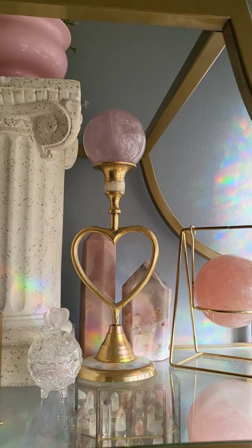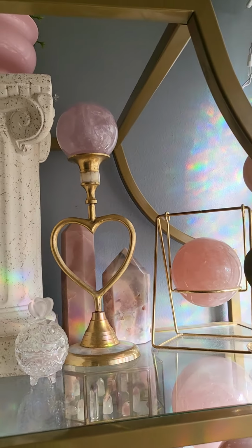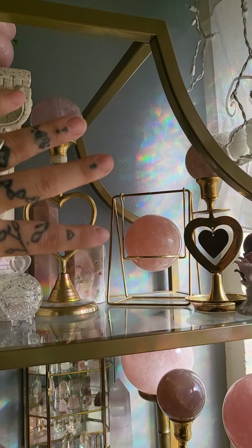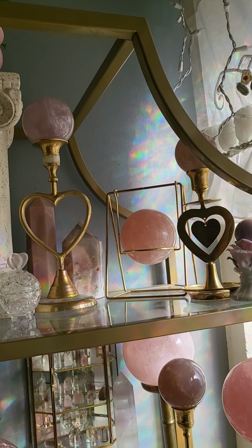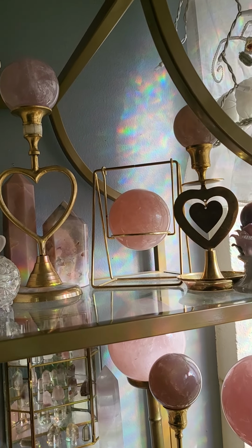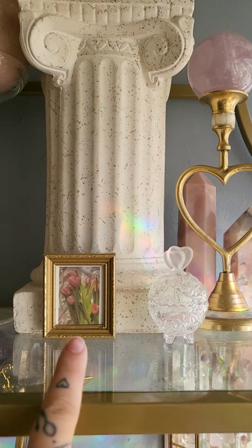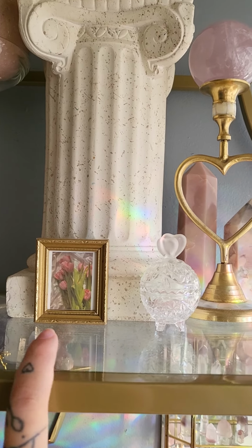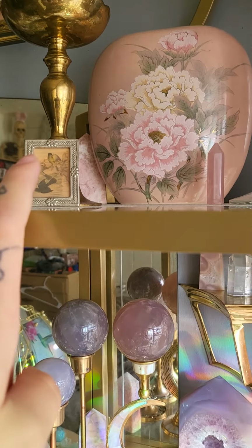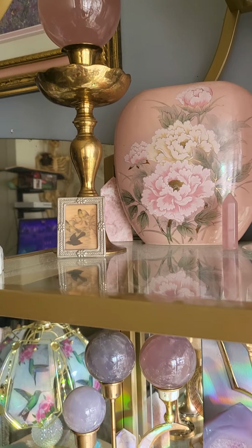Seriously, one of the best candlestick holders that I've ever had. And then in the middle, this is just a swing sphere stand. I've never actually found any other ones, but it's new, it's not vintage. And then in the middle, I have this really cute little painting that I found at the Goodwill. And then over here, I found this really cute little frame, and then I put something in it, like a sticker.